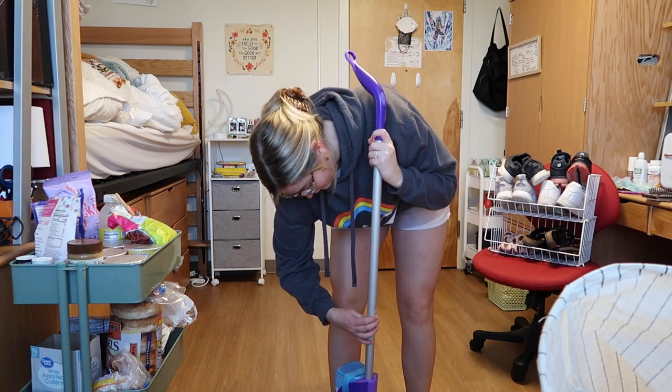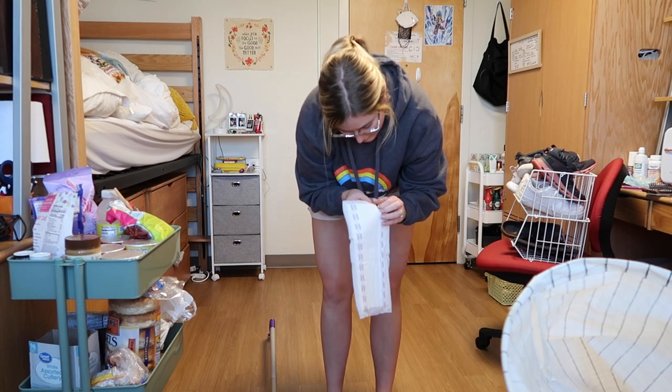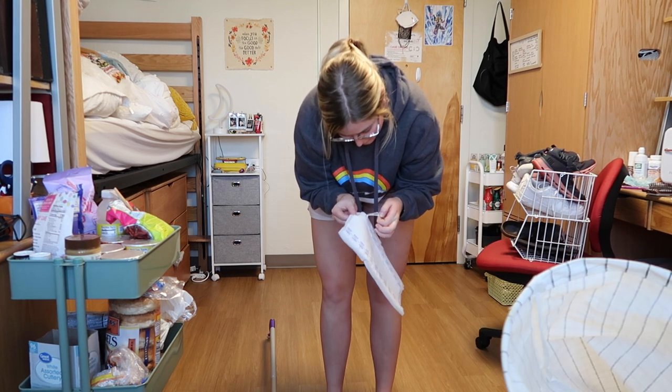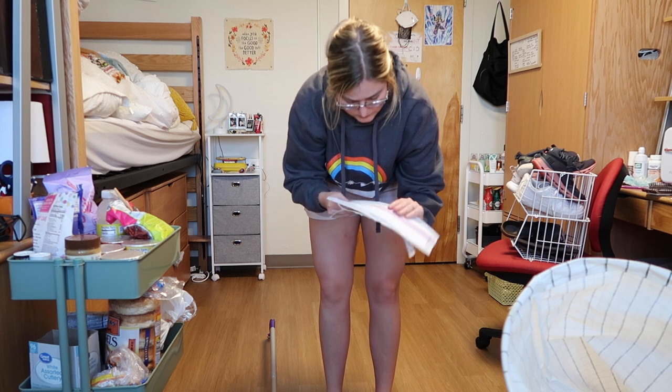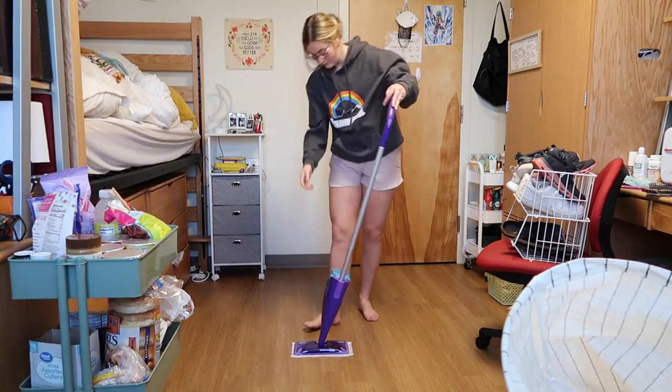I do also want to say that I've never had a Swiffer WetJet before. Oh my gosh, my dog just almost puked. But I thought that you were supposed to peel the little strips off, but really you're just supposed to put your mop down on it so it grabs it. So I literally destroyed this first one, but I just wanted to say that.